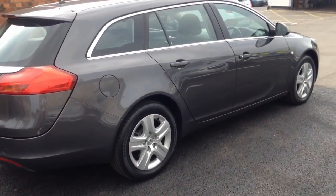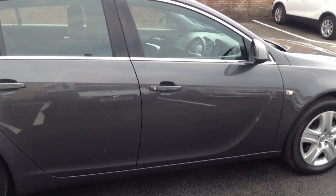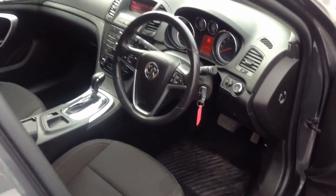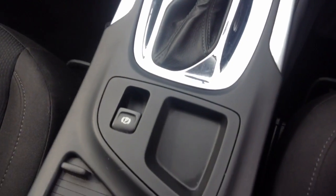Being a sports tourer, it has fantastic size inside, making it a great family vehicle. Also has cruise control and speed limiter, steering wheel mounted audio controls, automatic lights, and a CD, AM, and FM radio player.